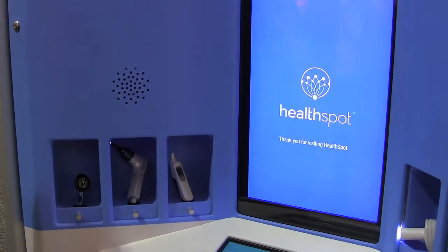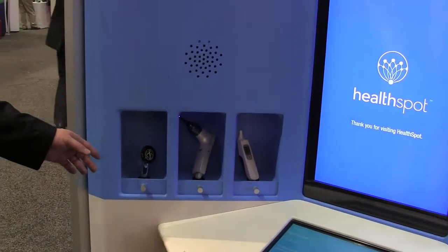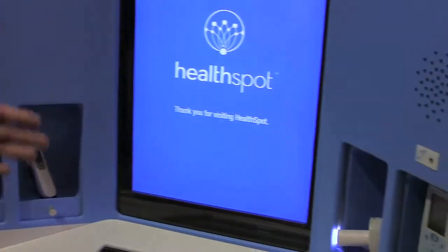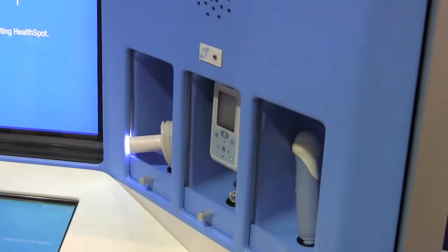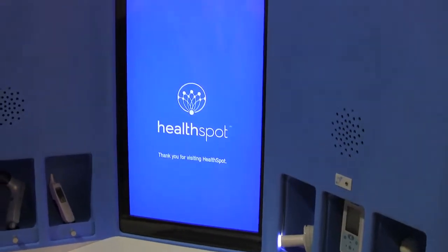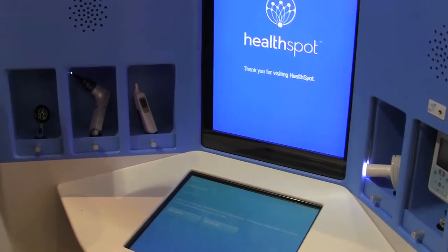What we've done is we've integrated medical devices into our kiosk. As you can see here, we have an integrated Bluetooth stethoscope, an otoscope, a thermometer, a dermoscope, a blood pressure cuff device, and also over here is an ultrasound unit. We can also put pulse oximeters in that location. Our objective is to be able to take the patients who go to urgent cares and emergency rooms and move them out of those locations for primary care reasons from a convenience perspective into a location like a HealthSpot station where they can see a primary care provider via our high-definition telehealth solution in real time.